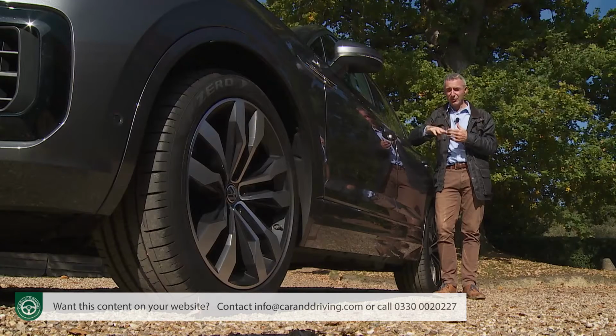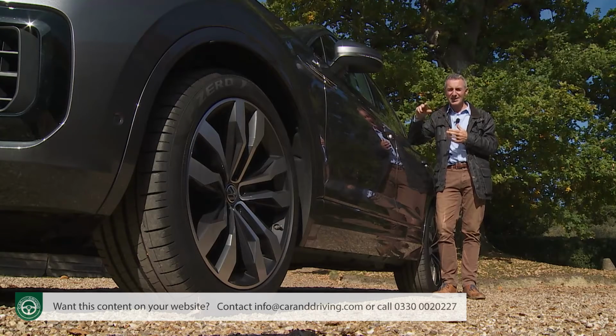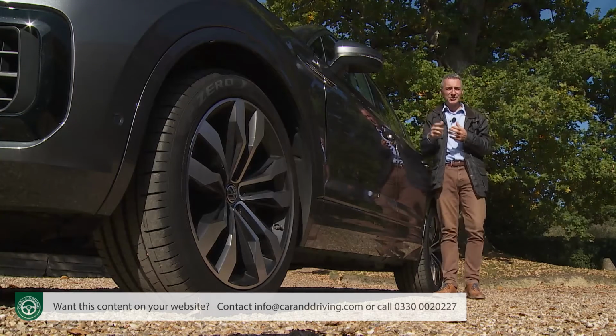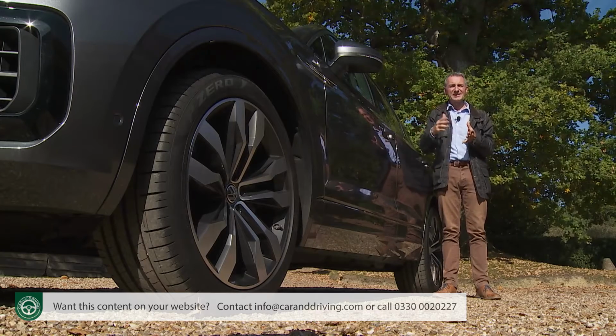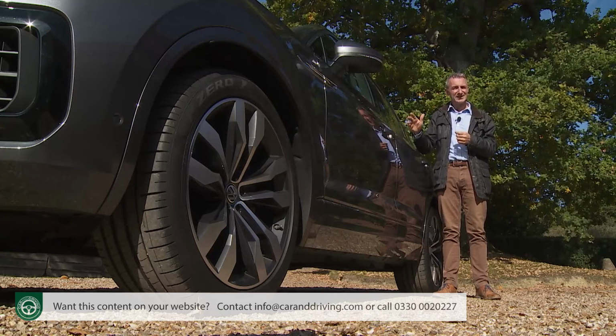In addition, across the range, the Wolfsburg brand has installed a clever automatic post-collision braking system. Now that will automatically brake the car down to 6 miles an hour after a collision. So if, say, someone hits you and, understandably, you go to pieces, the car will automatically sort itself out.